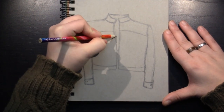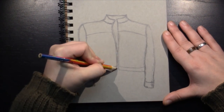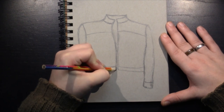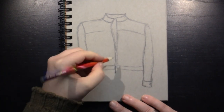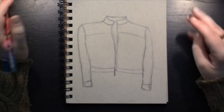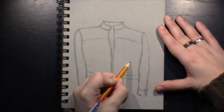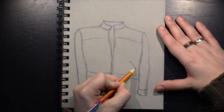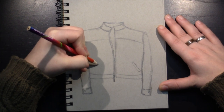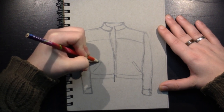So this would be the zipper line here. And the zipper is down here. Of course, I do have a glare from the lights. There we go. So now I can go on to the details. My jacket has pockets that have pretty neat seams, so they are really visible, like here.